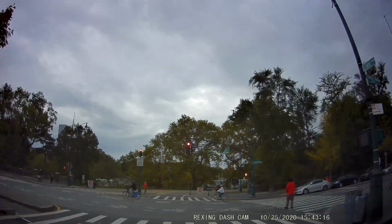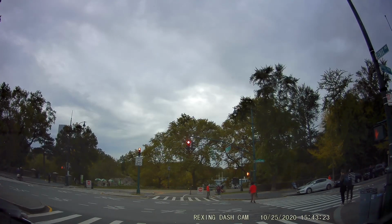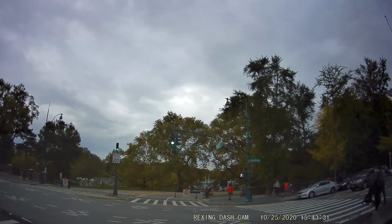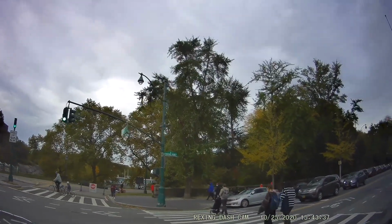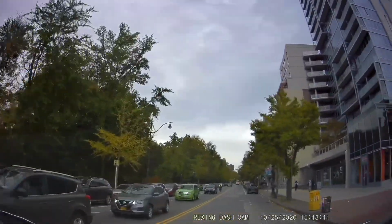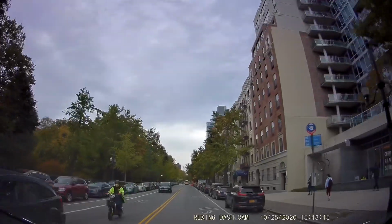So yeah, there were a lot of roads. Not a lot, but there are a bunch of roads through Central Park that I used to be able to drive on, but they've since been closed. I think some of them are still open, because I have driven on one or two of them before. Right now we're on West 110th Street.